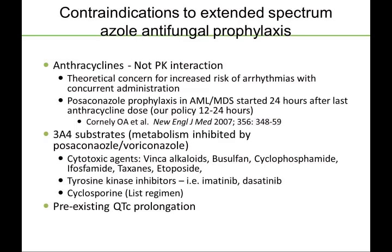the other thing to be aware of is that posaconazole inhibits 3A4, and voriconazole inhibits 2C9, 2C19, and 3A4. Lots of 3A4 substrates amongst our chemotherapy agents, right? So cytotoxic agents like vinca alkaloids. So vincristine, if you inhibit that, you can wind up with severe peripheral neuropathy. Busulfan, you inhibit that, you might wind up with veno-occlusive disease of the liver. We already talked about interactions with cyclophosphamide. Ifosfamide is bioactivated by 3A4, so you may actually inhibit the efficacy of ifosfamide. Taxanes and etoposide are 3A4 metabolized.